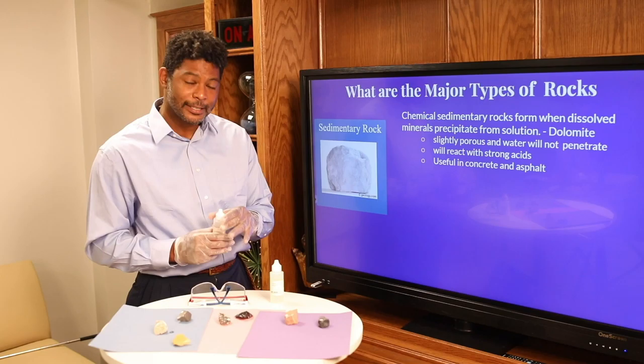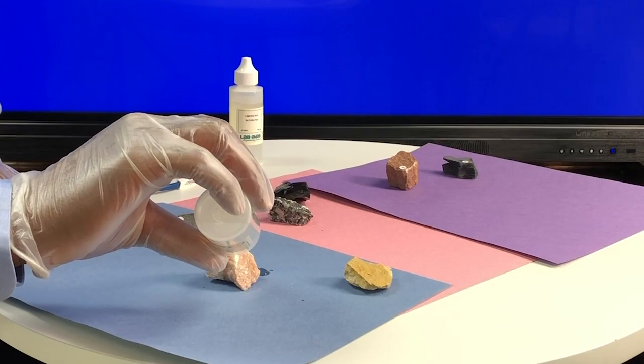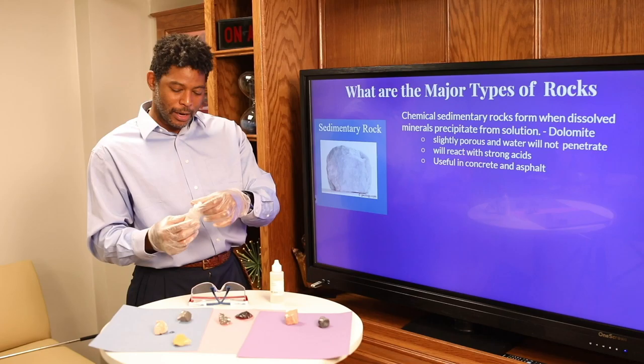Add a little bit of this to our dolomite. Make it a little bit of reaction. And if you are looking at this, you'll find that with acid, it literally is penetrating the rock. It's not as exciting as if I use hydrochloric acid, but I actually love my eyes, and at this point, would want to take them out.